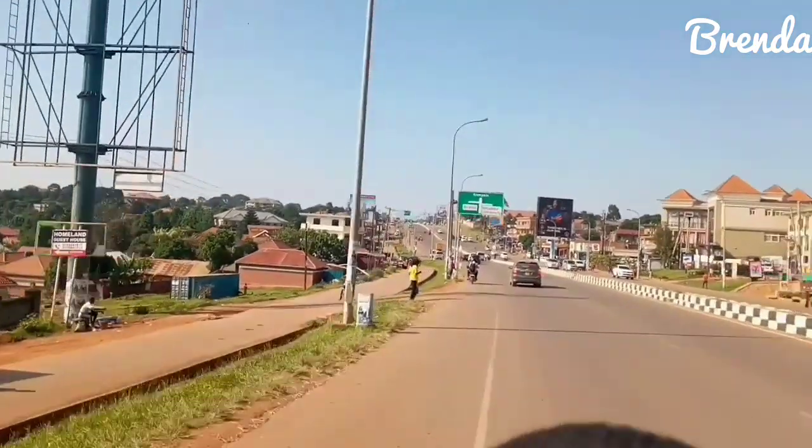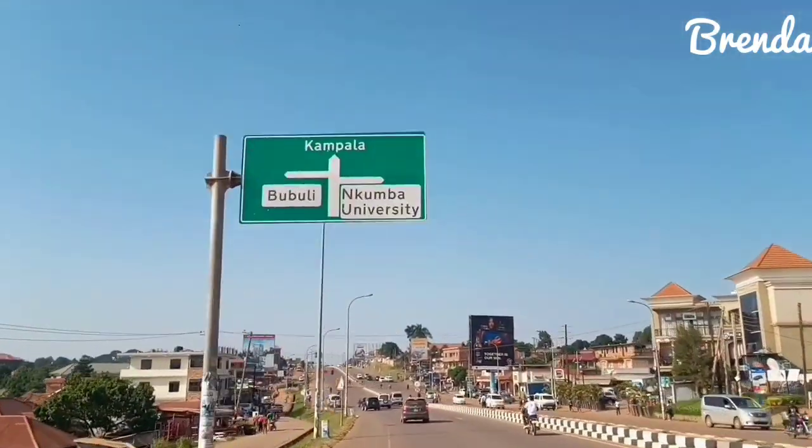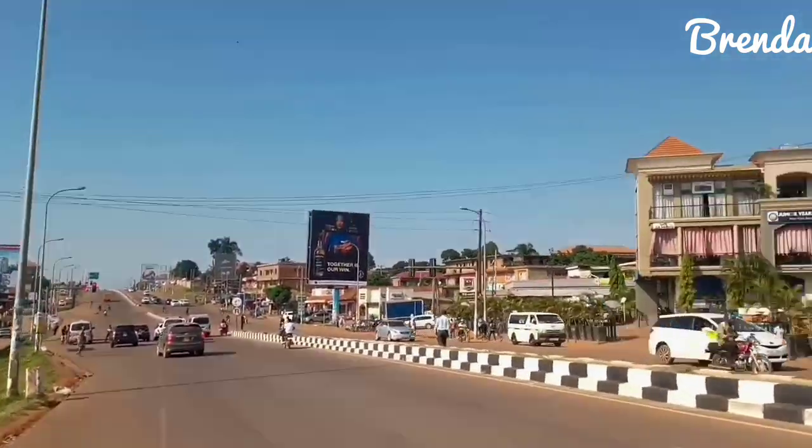So here is Nkumba, guys, and we have a university here, Nkumba University, and we have a place that sells good pizza, and we have S&S Mall in this place. It's this one, S&S Mall.